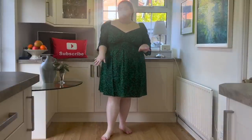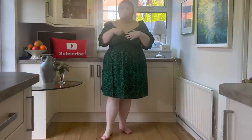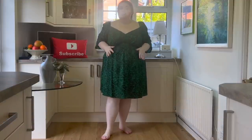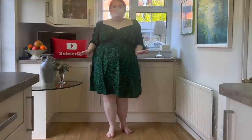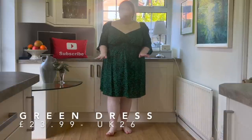Here we have this really fab green leopard print dress. What drew me to this dress in particular was this really interesting neckline. I thought it was really different for New Look. This was a great price. I think it was £23.99.